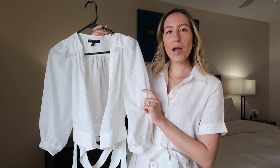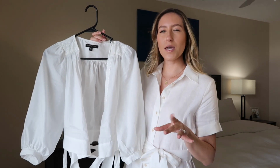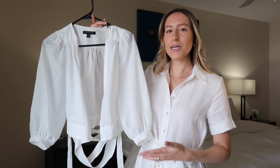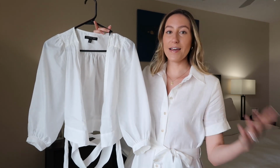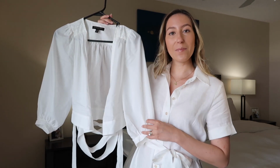And I can't remember how much this retailed for, but it was on sale, and after the sales, I think I paid around $40 to $45, which is definitely not inexpensive, but again, this was one of those pieces that I knew I would get a lot of use out of, and I have already worn it within just a few days of purchasing it, and I really am happy that I took it home.